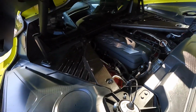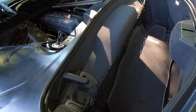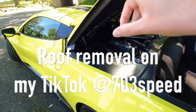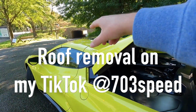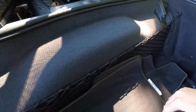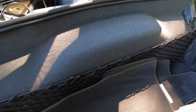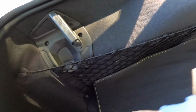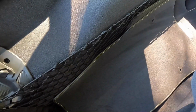And right here you can see there's a little bit more storage space, and right now they're storing the floor mats in here. But this is where, if you get the coupe, you can take the roof off. So it's kind of like a T-top. You take the roof off and you set it in here. So obviously when you set the roof in here, you don't really have any storage space. But if the roof is on, you have that much more storage space for some more duffel bags, some more backpacks, maybe a suitcase in here.